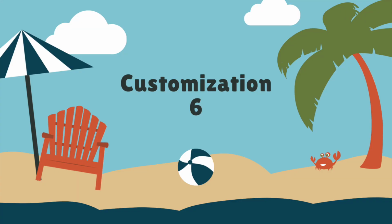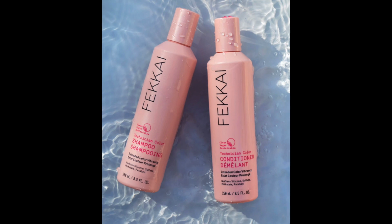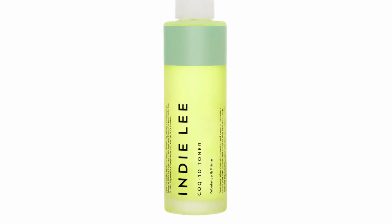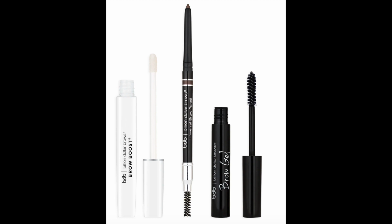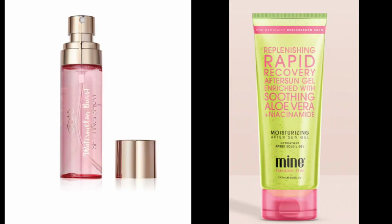A leave-in conditioner from Acai, a shampoo and conditioner, a watch from Monroe, Indie Lee CoQ10 toner, from Anastasia Beverly Hills satin lipstick in butterscotch. That looks like a pretty shade. From Billion Dollar Brows, a brow bundle there. Espa and Vosh bundle. I don't think I've ever heard of those brands. A body polish and a manicure bundle from Ciate London and Mine Tan. A dewy setting spray and Rapid Recover After Sun gel. Just seems like a very strange combination to me.